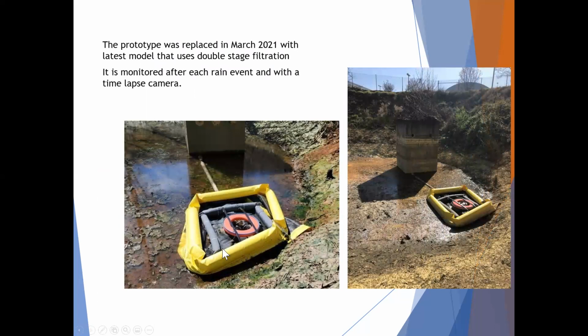So we are monitoring this. This has been in place since March of 21. So we go by there on a regular basis after each rain event. We also have installed a time-lapse camera to help monitor things. You can see the basin's pretty nasty. It's got a lot of junk and debris in it. This was probably during a time when we had a lot of pollen there. So, it's a good test case. If it'll continue to flow here and not clog in this basin, it's going to work just about anywhere.